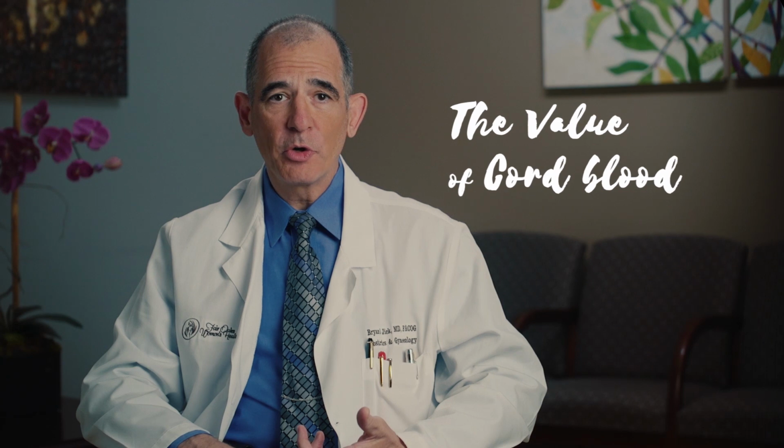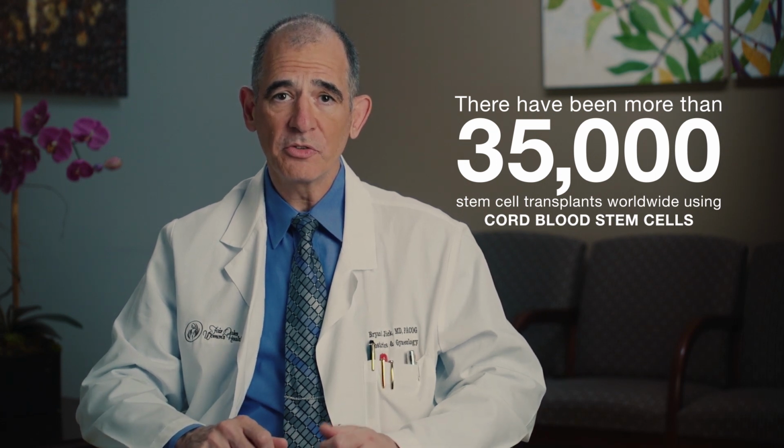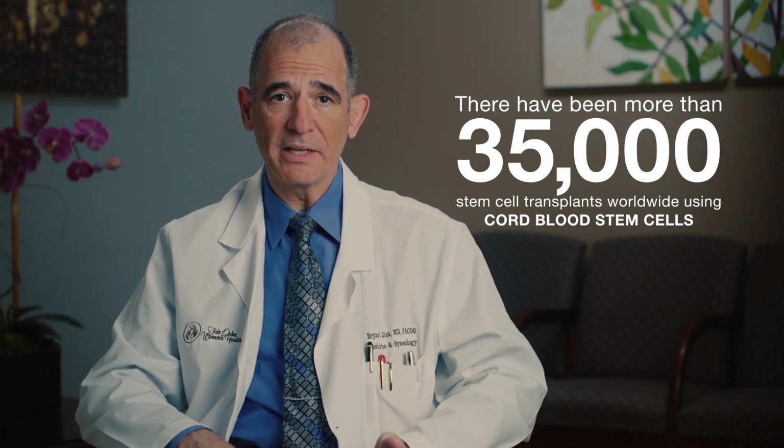We know that the value of cord blood is far more than just the timing of clamping of the cord. Cord blood is a rich source of stem cells, which can be collected, preserved, and stored for potential future medical uses. Currently, stem cell transplants can be used in the treatment of more than 80 medical conditions. There have been more than 35,000 stem cell transplants worldwide using cord blood stem cells, stored in both public and private family cord blood banks.